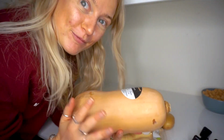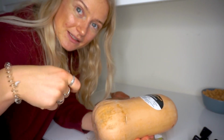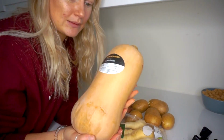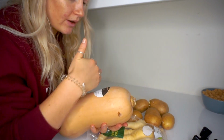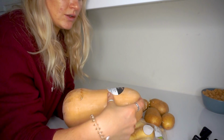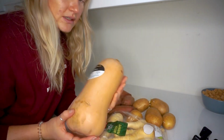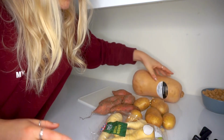Oh, and butternut squash. Look at the size of him. So with butternut squash, we actually love to split it in half, take out the insides and have it with mince. But this one is way too big to do that. So I'll probably cut it in half that way, use that much for roasting, and then we'll save the other halves for in the week. So I'll probably prep that.